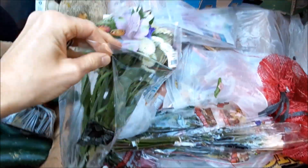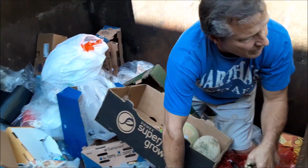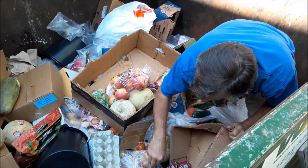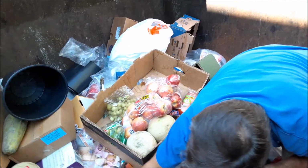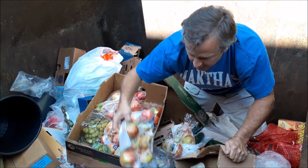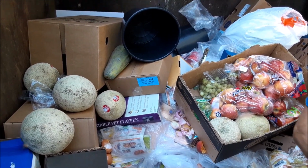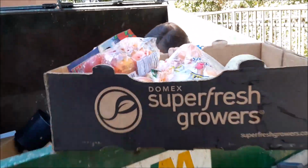Grab a bouquet. The truck coming, I don't know if it's coming here. All right, we got a truck coming. Might be a problem. Do you want the bags with the egg on it or no? Yeah, we can wash the egg off. It's good apples. A lot of apples. There's a portable pet playpen in that box down there. Portable pet, yeah, that. Come on, we gotta go.